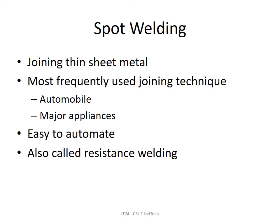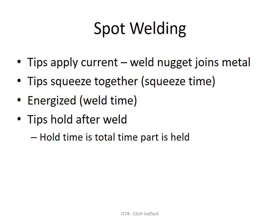You'll sometimes hear it referred to as resistance welding, but that can be true of any of the stick welding too. You remember how to do it. You have tips that apply current to it. You squeeze them together. There's a squeeze time that they're held together. There's a weld time that you actually run the electricity through it, then you hold, remove the electricity but leave the tips together. You can do lots of things with this that can be done quite nicely to get a very nice spot weld.